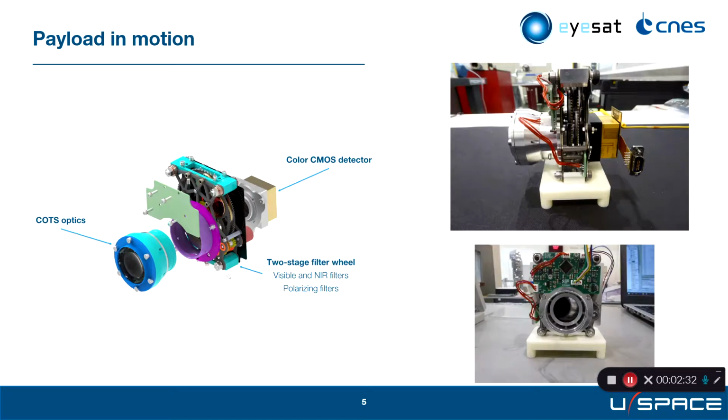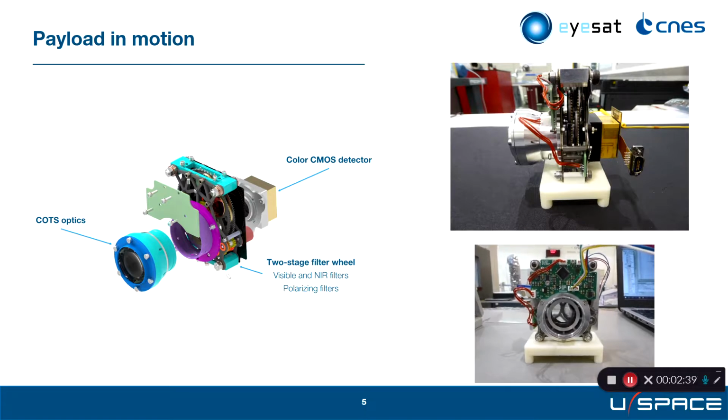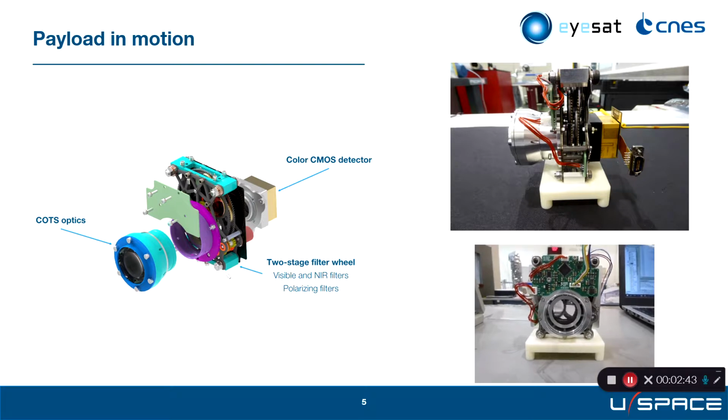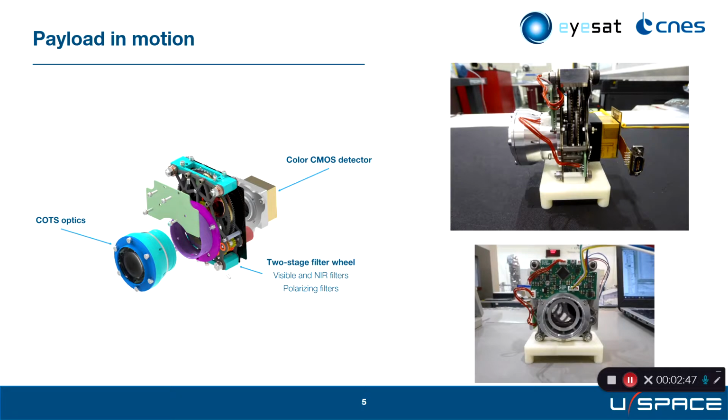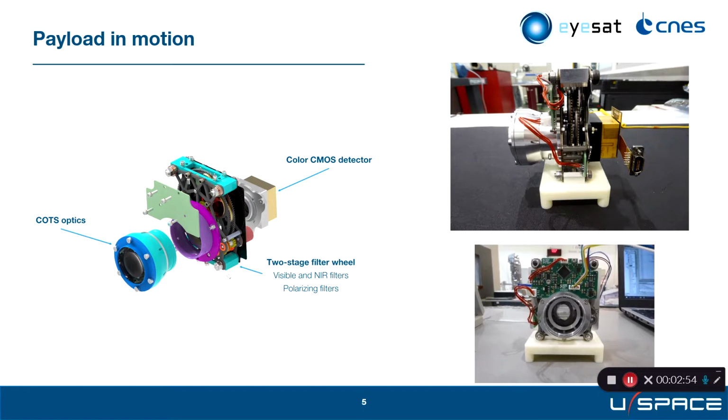On this slide you can see actual pictures of the payload. And on the bottom right, you can see a movie of the payload with the 2 wheels rotating and with the filters passing behind the optics, which is quite cool.